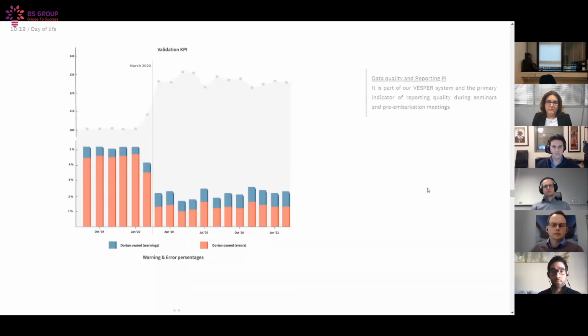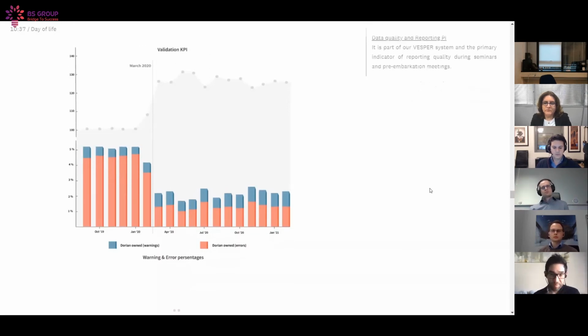We reduced the error level in our manual reporting system by half, only by the management change within the crew, by a better reporting system, by crew understanding why we need it and what we are using it for. And we are proud of that really, that's our achievement, and this is really good.